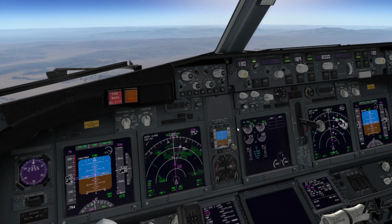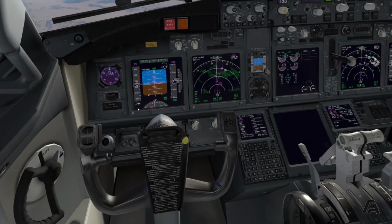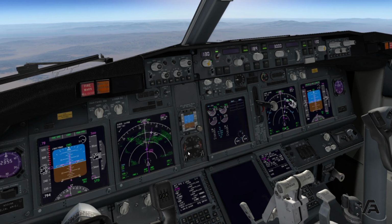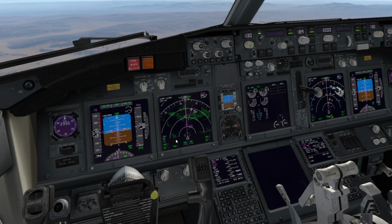Alrighty, we're coming up at the top of descent. I'm going to get auto brakes too. Got our radio minimums set in there already. Initial descent altitude is in the MCP, and our approach course is set as well. Doing pretty good.